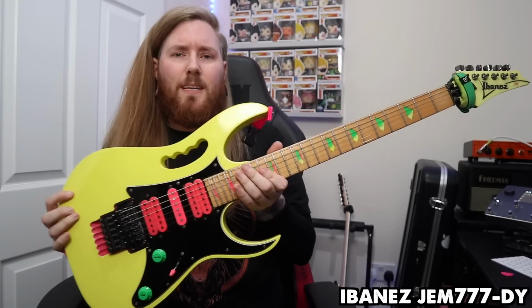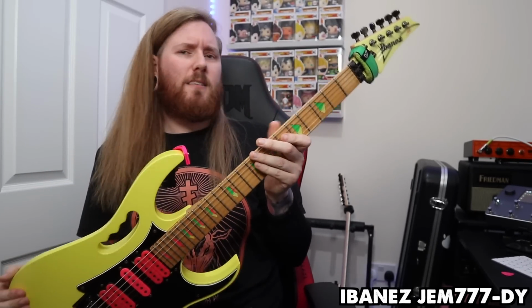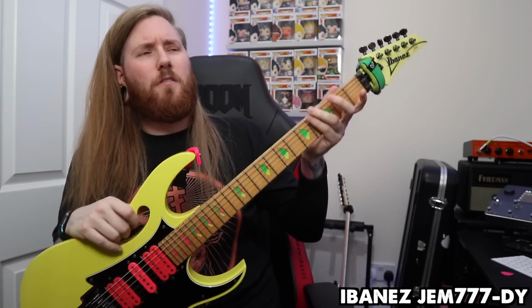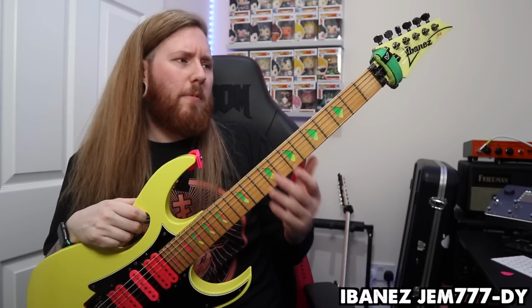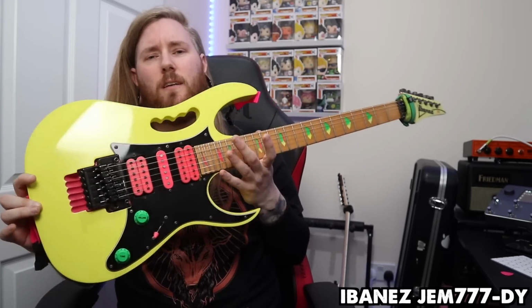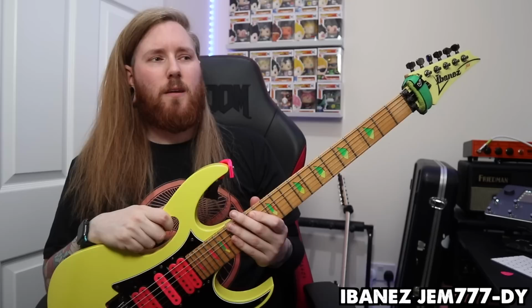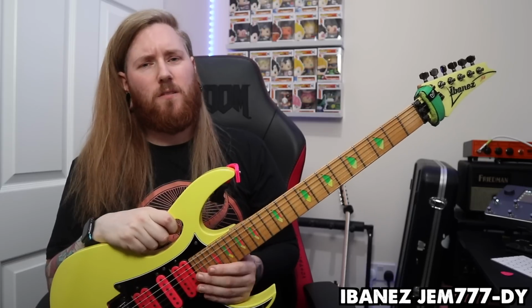This is my Ibanez JEM777 in the DY finish, Desert Yellow. I became obsessed with the JEM777 anniversary editions, the 30th anniversaries, when they came out, and I was like, oh, I really want one of those. Why didn't I get one when they first came out? Because I kind of slept on it. I'd never been to NAMM. I only saw it on Instagram and was like, oh, I really like those, especially the green and pink, and that's why I became obsessed with pink and wore pink shoes and pink hoodies and green hoodies, that kind of thing.